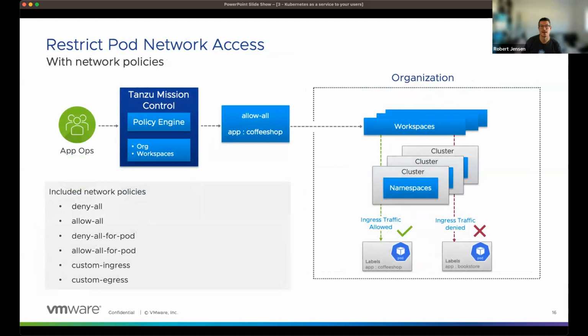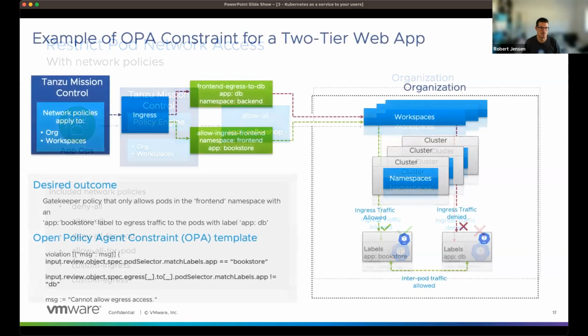Another example could be network traffic. So I might constrain different workspaces, different namespaces from having ingress traffic, so nobody can communicate from the outside, but in others it might be allowed. And there's also something about how pods can communicate with each other across namespaces, etc. So it's kind of like microsegmentation for containers. I can define the same set of boundaries within the namespaces and pods.